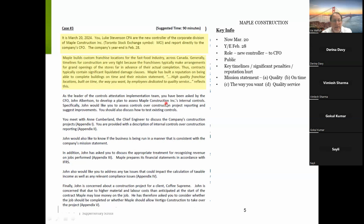All right, and then here come my requireds. As a leader of the controls, you've been asked by the CFO to develop a plan to assess the internal controls, specifically the controls over the construction project reporting and suggest improvements. You should also discuss how to test existing controls.